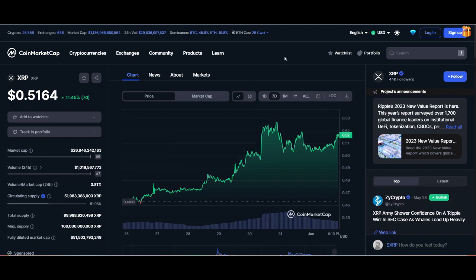Plus, to add to that, there is tremendous news coming out for XRP. Looks like we're getting the positive signs of a settlement to get up out of this lawsuit battle. That will actually push XRP to a little bit higher spike, I believe.